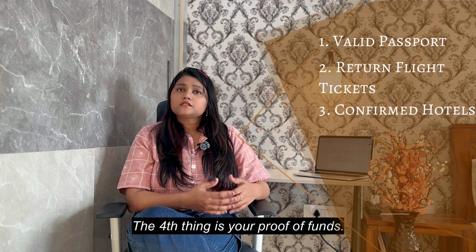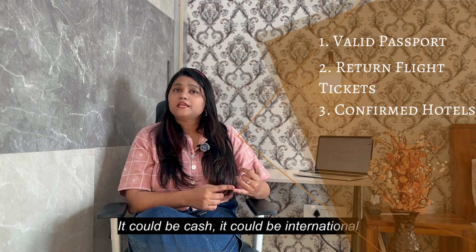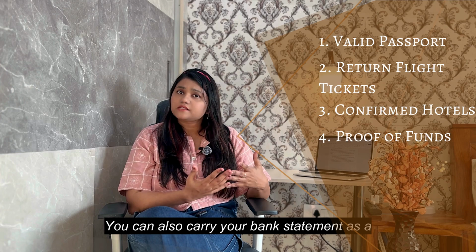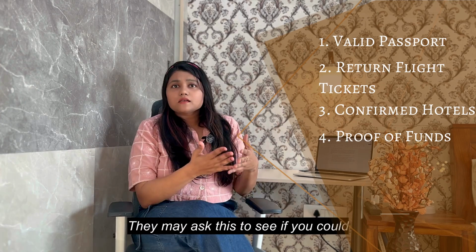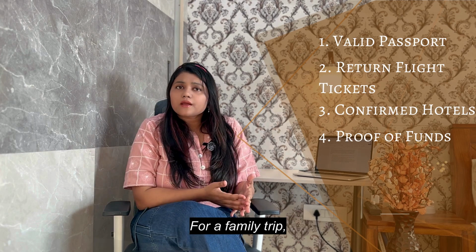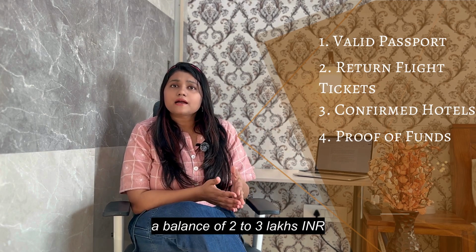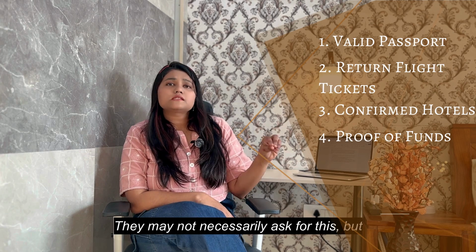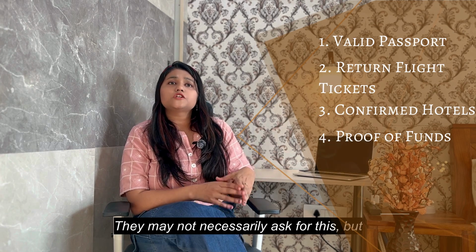The fourth thing is your proof of funds. It could be cash, an international card, or a forex card. You can also carry your bank statement as a proof of funds. They may ask this to see if you can support your stay in Malaysia. For a family trip, a balance of 2 to 3 lakhs INR should be sufficient. They may not necessarily ask for this, but just in case, you should be confident with your funds.